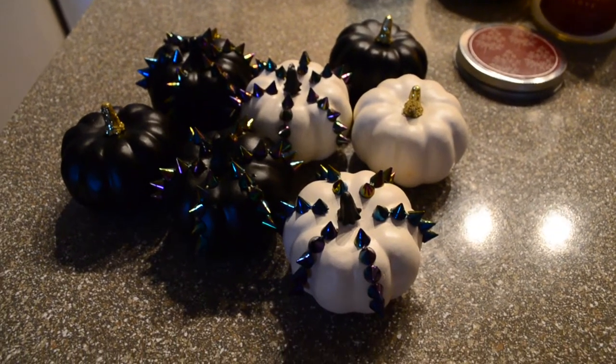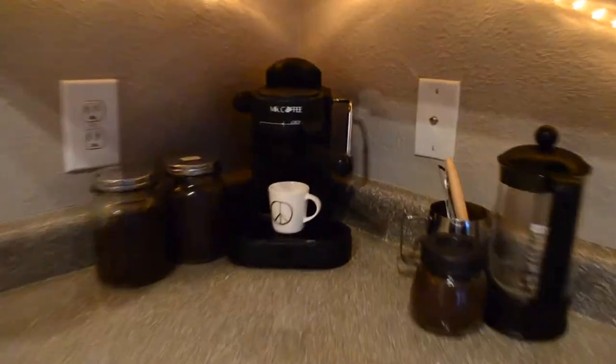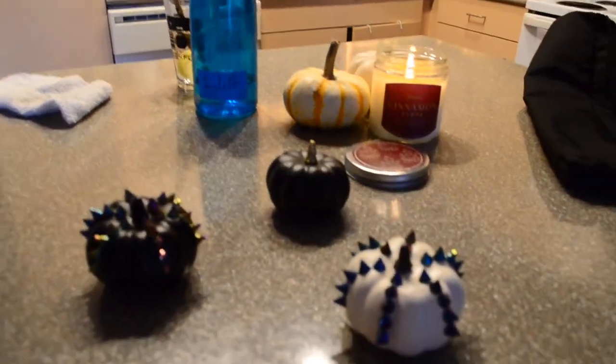Save the pile of tiny pumpkins to place around anywhere that needs a little festive boost. Two pumpkins at the coffee station. That feels better. Pumpkins with my plan. Three more pumpkins.